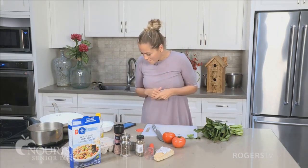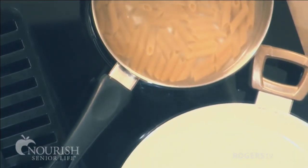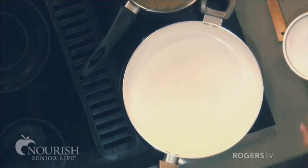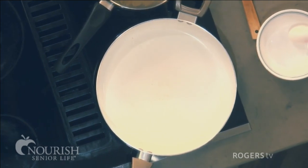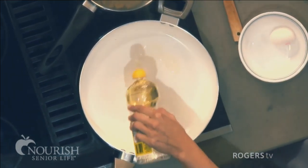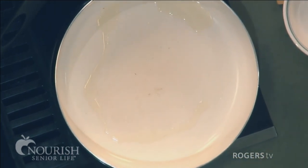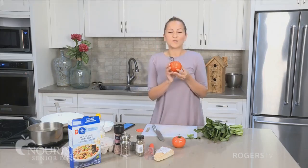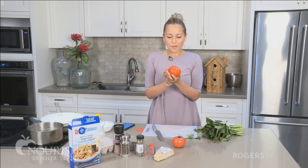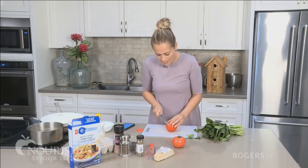Okay, perfect. So I've got a large skillet here, which we are going to put over medium heat, and essentially that's going to allow us to cook some of the spinach as well as the tomatoes. We are going to be adding some olive oil to our skillet, and we're just going to let that heat up for a few minutes. We're going to use these beautiful beefsteak tomatoes. They're hearty, they're large, they're beautiful in color. So we're going to go ahead and start dicing and chopping.